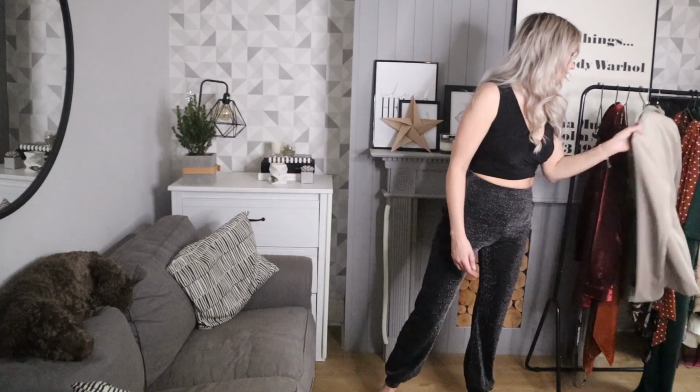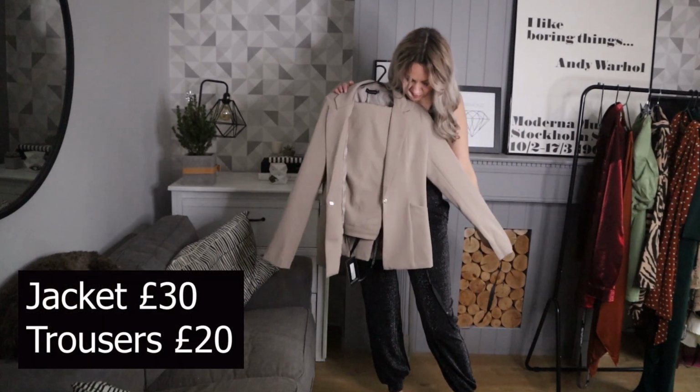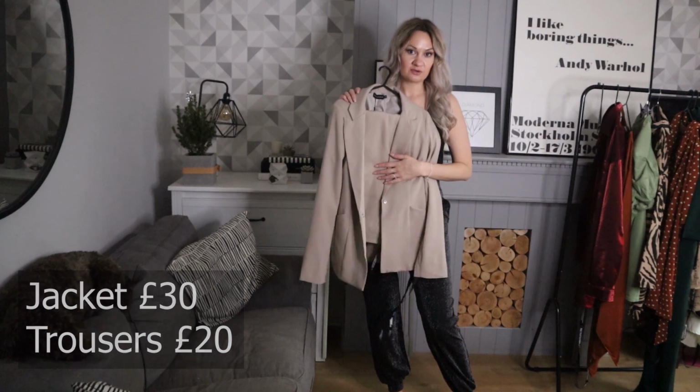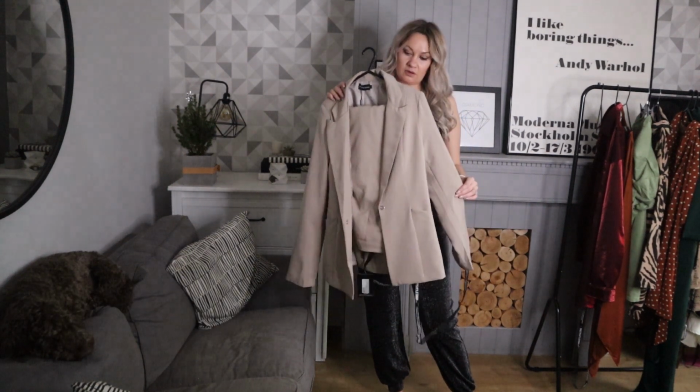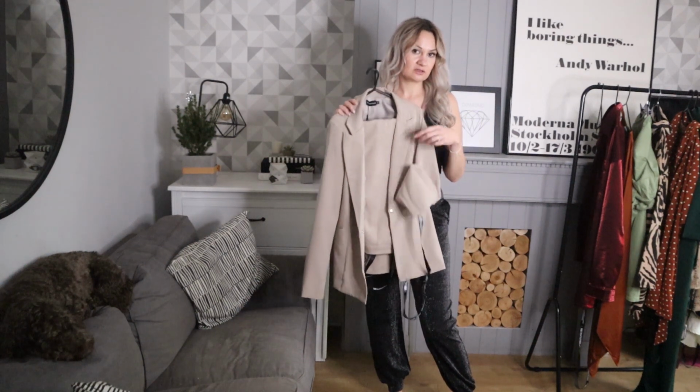And then finally, the last thing that I got is a bit of a random choice really, because it's not super Christmassy, it's not necessarily super dressy, but I got a taupe stone coloured suit jacket with trousers. It is a rogue choice, but I'm going to go with it, so I'll show you how it looks.